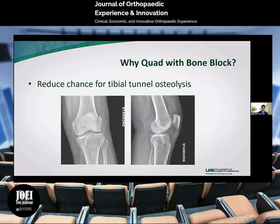So, one of the things I like, and you can do this either way. Obviously, Brian does all soft tissue. I tend to use bone on my bone plug and preserve it. The reason I like that is because sometimes people worry about osteolysis on your tibial side with allografts, or if you have windshield wipering inside there. So I really like the bone fixation on the actual tibial side and put a screw.